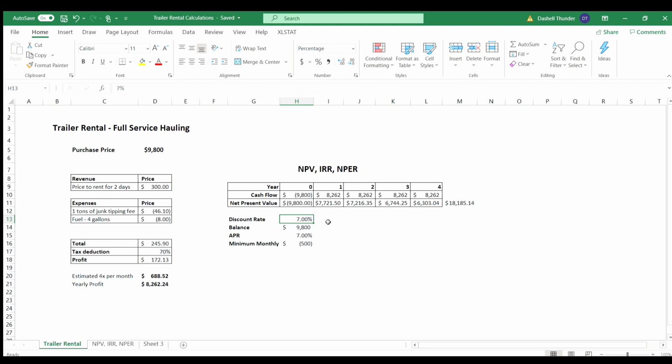And let's say that I believe that I can get a 7% return in the stock market if I put the $9,800 there. So this NPV calculation is comparing the two options. Which one is going to produce better results and outcomes for me from an investment or business standpoint? So that's what we're trying to calculate.